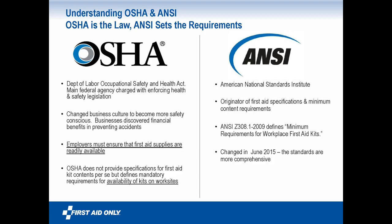So obviously everybody's probably familiar with OSHA and ANSI. OSHA obviously is the law, ANSI sets requirements, but how is it played out as it relates to first aid? OSHA says that when it comes to first aid, employers must ensure that first aid supplies are readily available. That's on-site or off-site. So if you've got people working remotely or working out of their trucks or work vehicles, that's their workplace. They're still going to need to have first aid available to them.